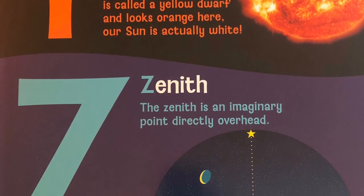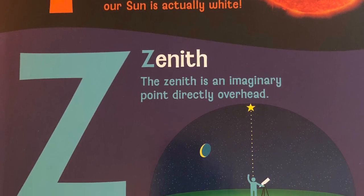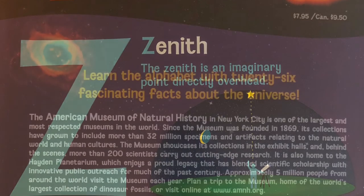Z. Zenith. The zenith is an imaginary point directly overhead. The end.